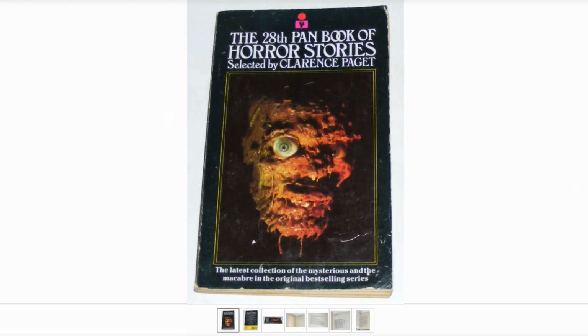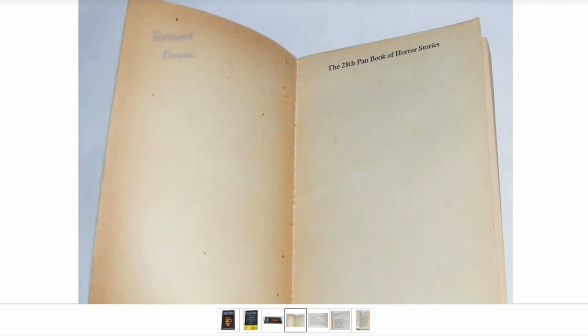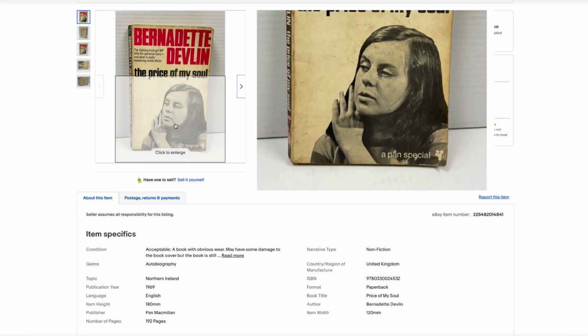And then number 28 here went for £47. A little bit showing signs of wear. There's a big spine crease and a name inside. But the last three, I think, are all equally scarce, although 28 and 29 did have reprints.